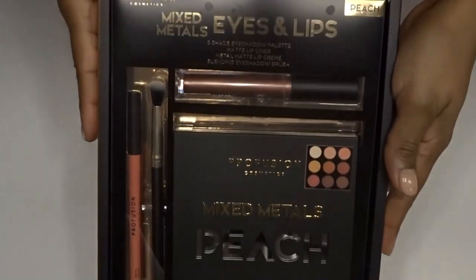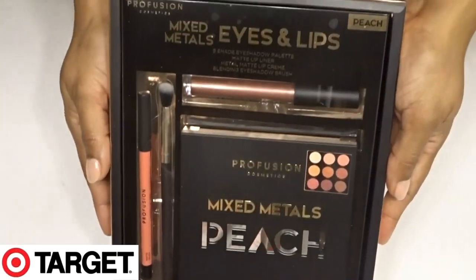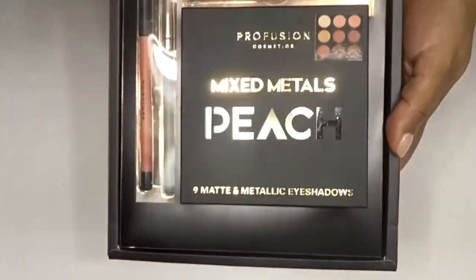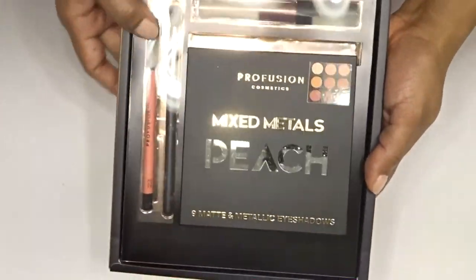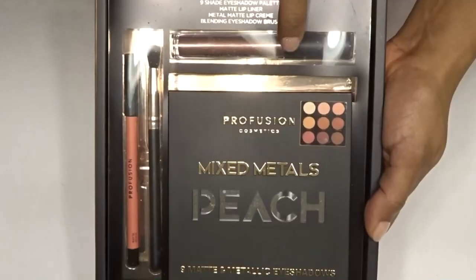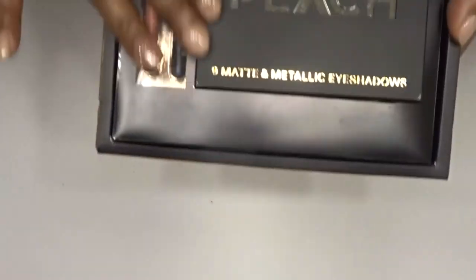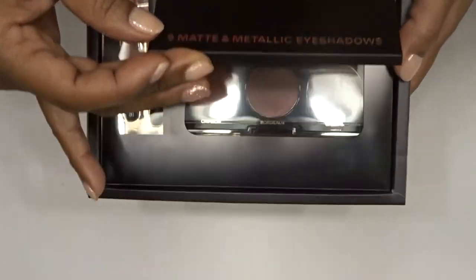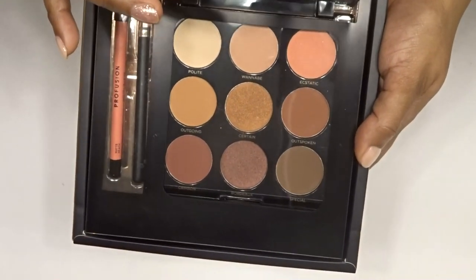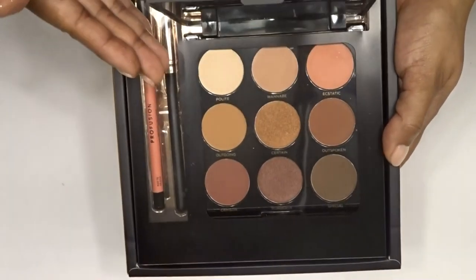Alright guys, I got this beautiful Profusion palette set from Target, guys. $9.99, guys. I haven't taken it out of the package because I freaking love how beautiful it looks. And I know when I take it out, it's not going to look as cute. But it came with a lip liner, a metallic lippy, a blending brush, and this beautiful peach palette. Check that out, guys. Look how beautiful. But they also had nude and they had a different one. I can't remember what the other one was. For $9.99.